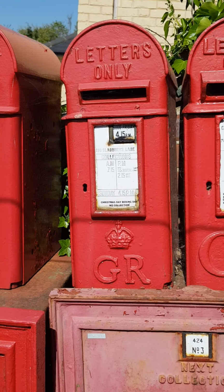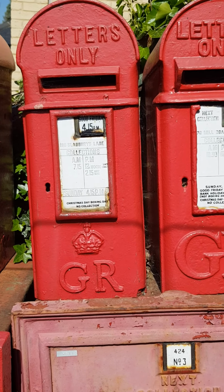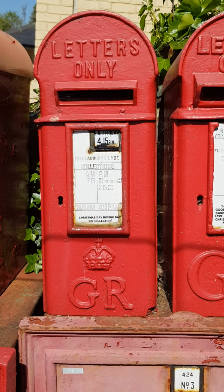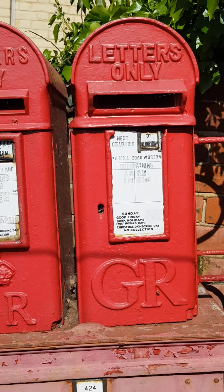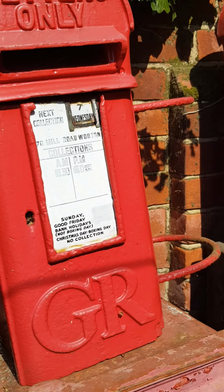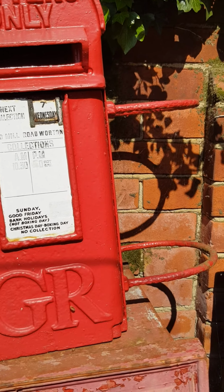Then we get onto the long reign of George V, a 25-year reign from 1910 to 1935. The initial one, seen here, has the crown surmounting the GR in a very nice, neat little cipher. But that was soon simplified to just the large GR. And then there are several manufacturers of these boxes. This one's actually got the hoops for putting it on the telegraph pole, still connected.